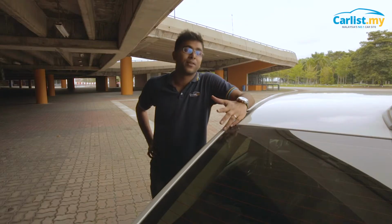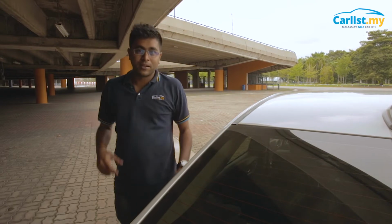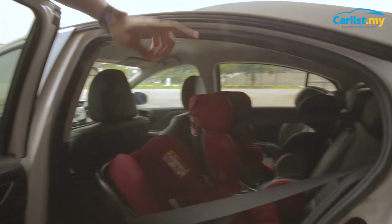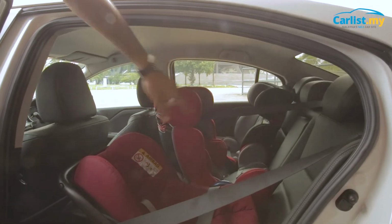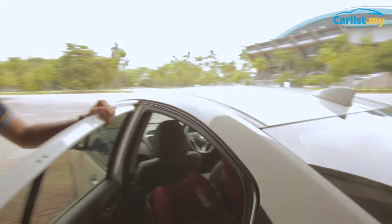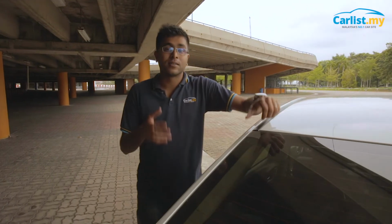So what if you have more than one child? Maybe you have two, maybe you have three. Remember we said the Honda City was the all-star? Come and take a look here. We managed to get a child carrier, a child seat and a booster seat all in the back of our humble little Honda City.